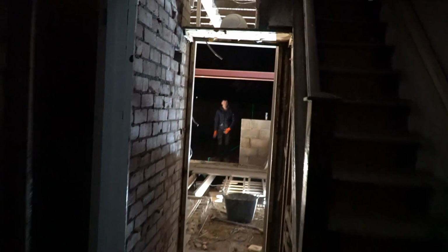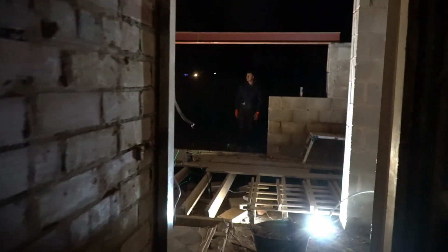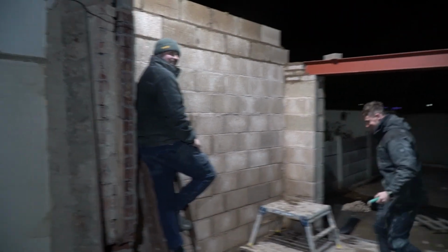Pitched roof versus flat roof. Flat roof. You're saying flat roof. I'm saying flat roof. Knocked all them off. Well, they're all loose. Absolute waste of time. How are we getting on, boys? How are we doing, fellas?